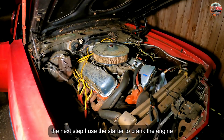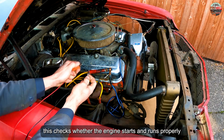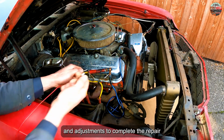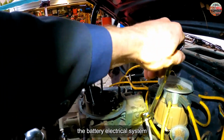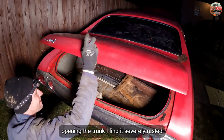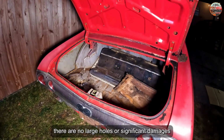The next step, I use the starter to crank the engine after verifying everything is working correctly. This checks whether the engine starts and runs properly, allowing me to continue the inspection and adjustments to complete the repair. Then comes the inspection of a range of other important systems: the battery, electrical system, engine rotation, and trunk. Opening the trunk, I find it severely rusted. Although there is rust, there are no large holes or significant damages.